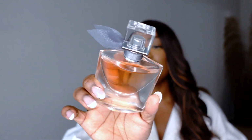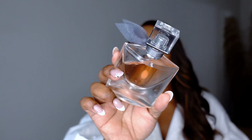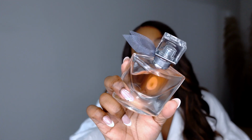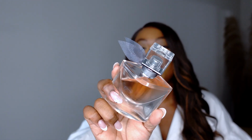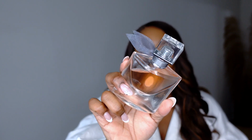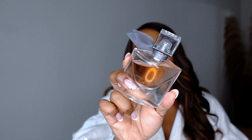So I really enjoy this fragrance because I feel like it's very feminine. It's very sweet, but it's not sickeningly sweet. I wouldn't classify this as a gourmand, although it has a gourmand element to it. I don't think it's purely gourmand. I think it's just a very sweet fragrance. So if you don't like sweet fragrances, you might not like this one. This one's also very mass appealing, very popular. A lot of people are familiar with this scent, so if that bothers you, you may not want to pick this up. But none of those things really bothered me.